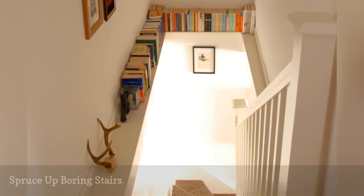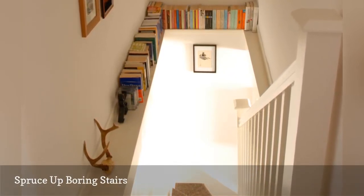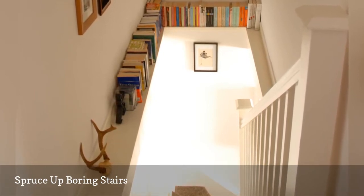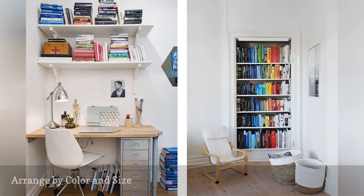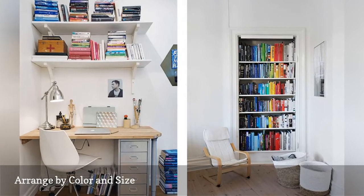Is your staircase super boring? Spruce it up with a bookshelf. The one shown here can be recreated using molding and thick planks of wood. After it's installed, paint. Shelves can both organize and beautify a living space unless they're crammed with books sloppily arranged.